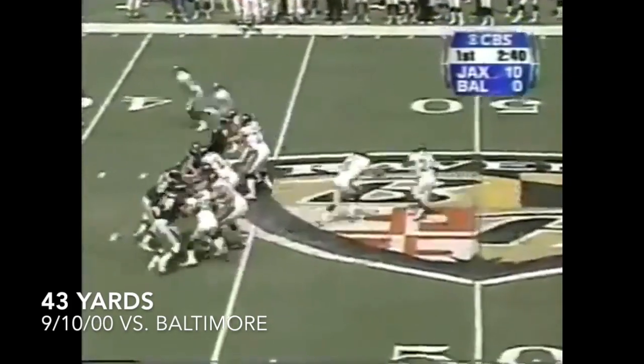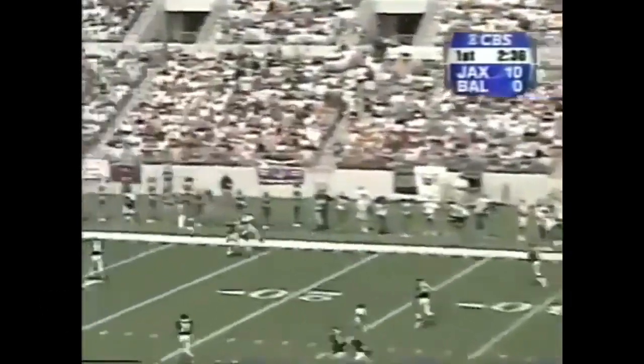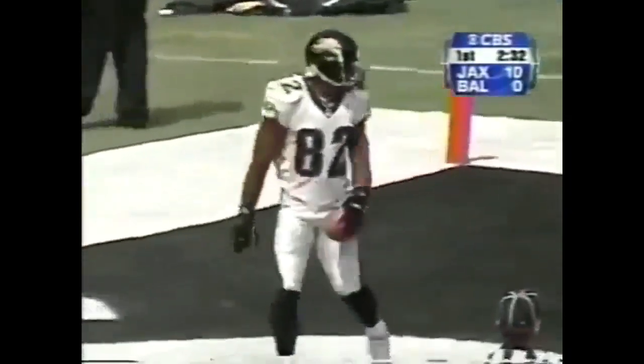43. Play fake. Brunell, deep right side for Smith. Double coverage. Caught. Oh, I think he dropped it. Are they gonna get it? Yes, he got it. Touchdown. Oh, I thought I saw the ball hit the ground.